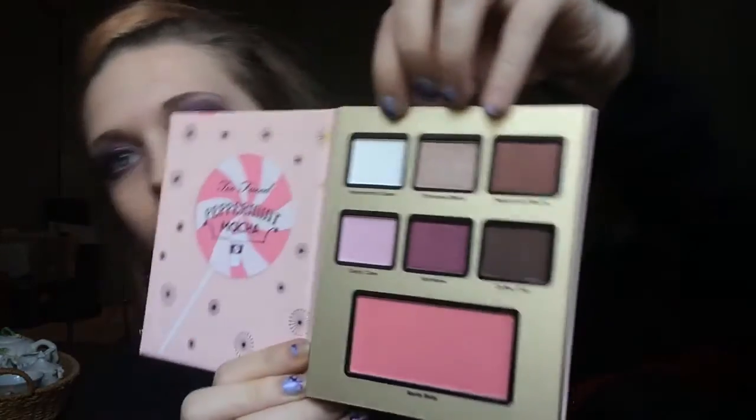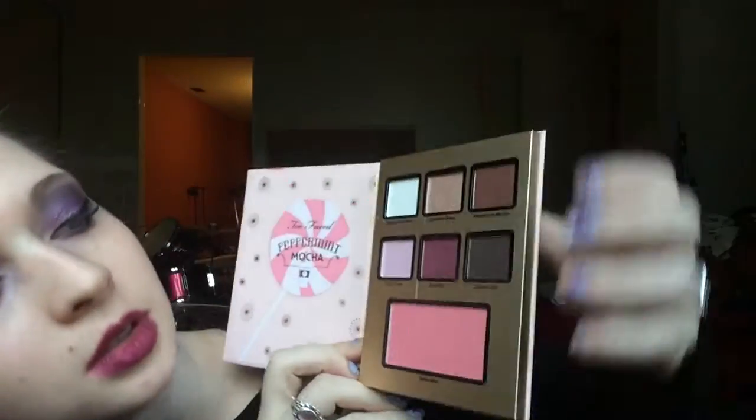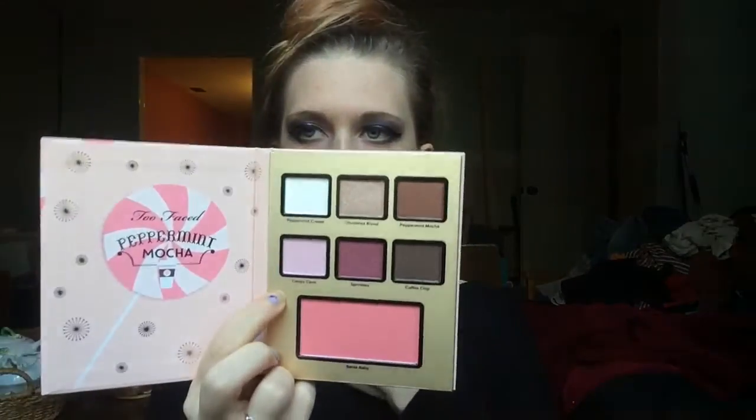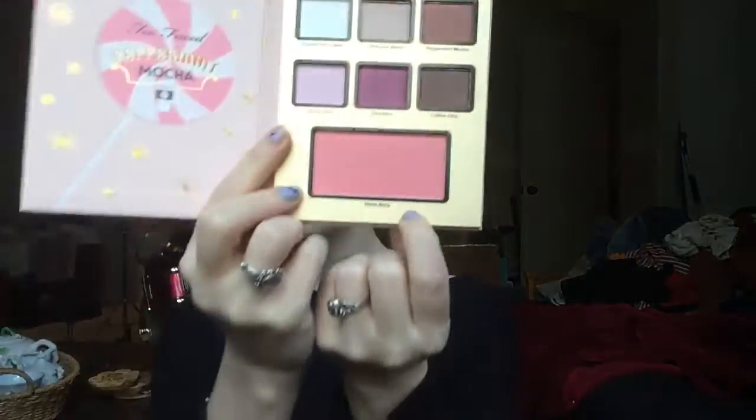Cool beans, man. Next, we have the peppermint mocha. Peppermint mochas are my favorite thing to drink during the winter time. Peppermint cream. We've got Christmas blend, Peppermint mocha, Coffee chip, Sprinkles, and candy cane are the top eyeshadows, and then this blush is Santa Baby. Santa Baby slept beside the tree for me. I don't think that's how it goes. Whatever. Oh my god, and they smell like peppermint.